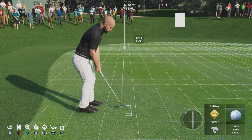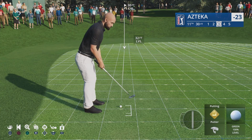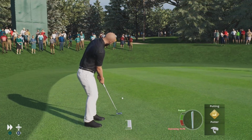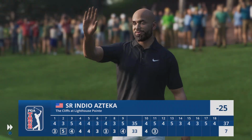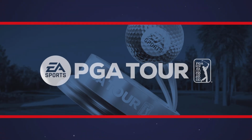So after reaching this green in 2, this a sizable putt for an eagle. Oh yes, that was cracking the whole way. What a putt that was. It's down for an eagle.